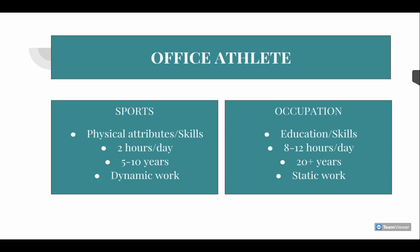And that is that the sports athlete is often placed in their sport because of physical attributes. Maybe a quarterback on a football team is placed there because he's tall and has excellent mobility and good foot skills, and he's got good accuracy and arm strength. But an office athlete is often placed in that position because of education or because they possess a certain skill instead of a certain physical attribute. That can put us at a disadvantage when we're doing certain occupational tasks because our bodies maybe aren't designed for it, maybe we're a little shorter or taller or something like that.